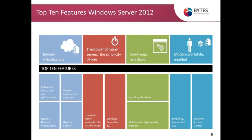Going to the next box, shared nothing live migration. It provides the ability to migrate a virtual machine from one Hyper-V host to another Hyper-V host that isn't part of the same cluster, shares no storage, and has only a gigabit Ethernet connection to the first virtual machine. And to do all that with effectively minimal downtime is what shared nothing live migration is all about.